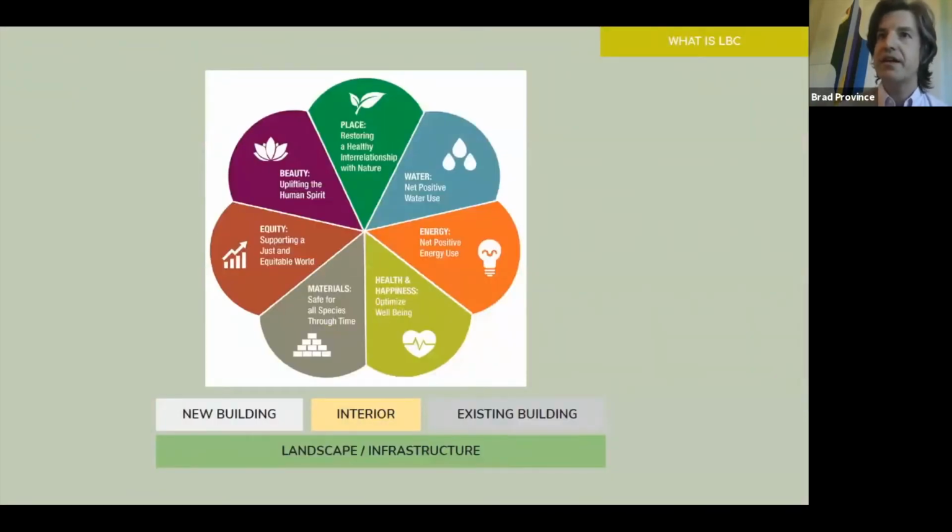So what is LBC? It's a 7-petal framework, and within each of those petals, or across all of those petals, there are 20 imperatives. And this framework addresses new buildings, interiors, existing buildings, landscapes, and infrastructure. The important thing to note about this slide is the existing building category. Focusing on existing building stock is very important. Do we always need to build new?